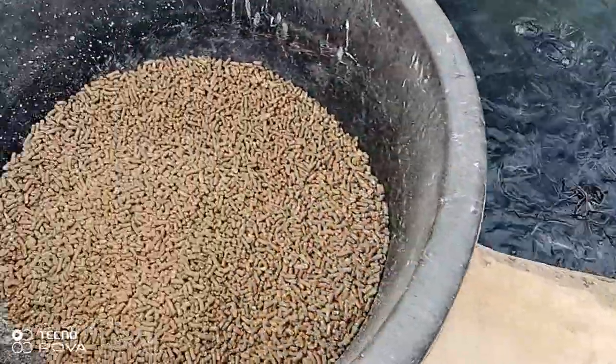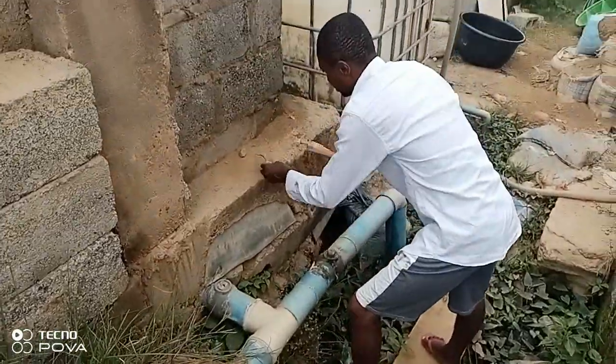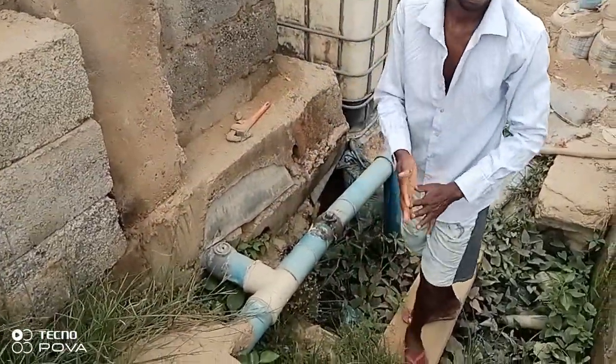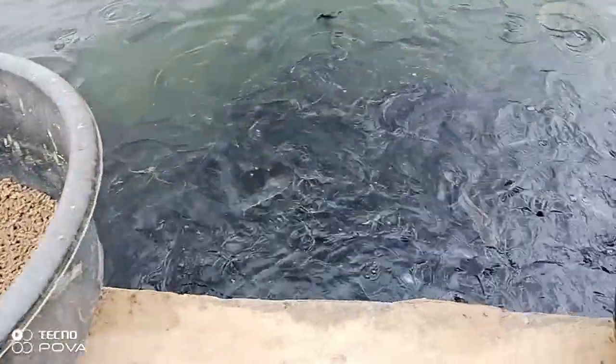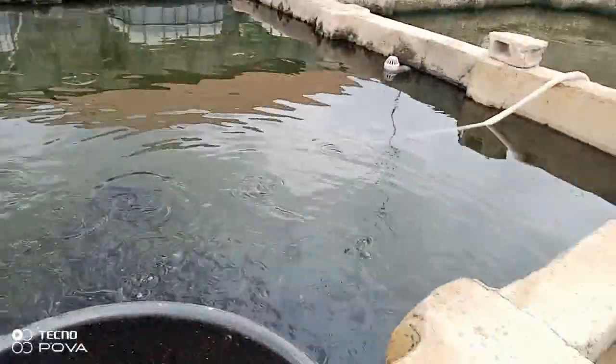Yeah, we have here fish feed. That's what you're seeing. That one just opened the pond to flush water. So these are our fish, and we are going to be feeding them.